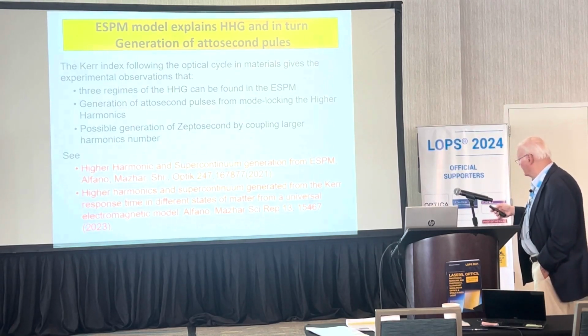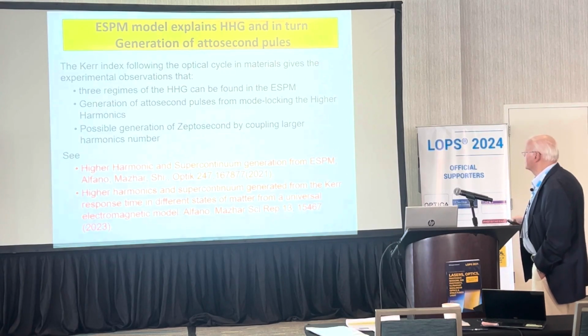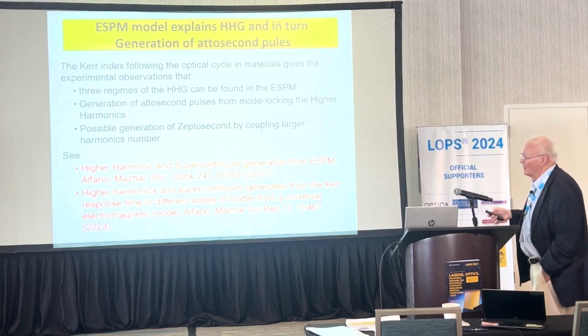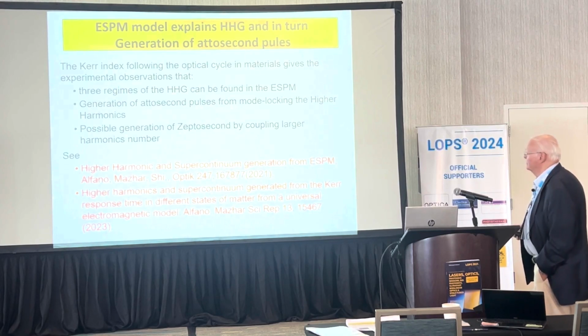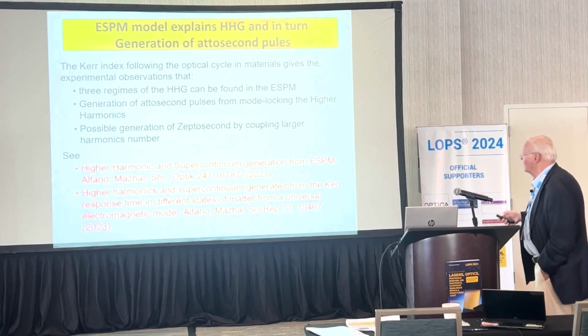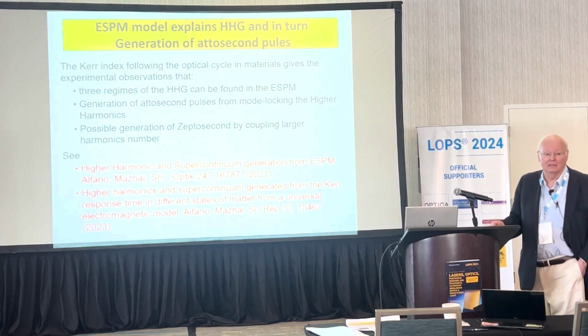The key point is that three regimes can be found by electronic self-phase modulation. You can generate attosecond pulses on a mobile basis from the harmonics. You get even and odd harmonics, which the other theory is not giving, when you play around with the wave functions. And it's possible to generate separate studies that copy large modes of the higher harmonics. People from Colorado may be able to do that.